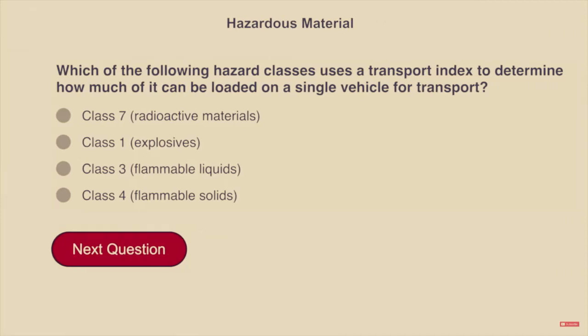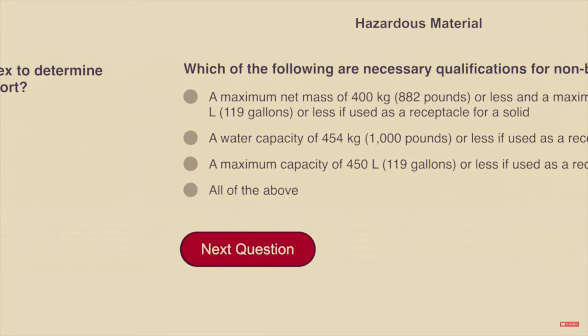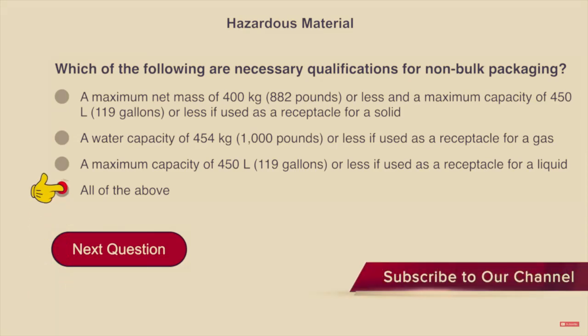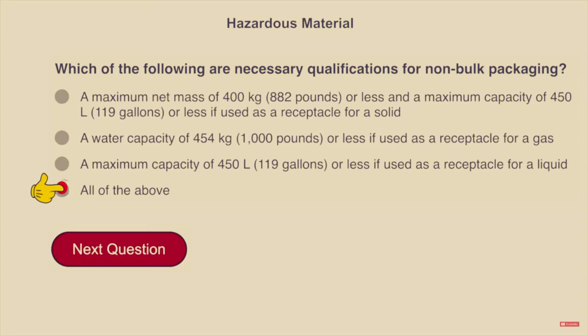Which of the following hazard classes uses a transport index to determine how much of it can be loaded on a single vehicle for transport? Class 7 Radioactive Materials. Which of the following are necessary qualifications for non-bulk packaging? All of the above. A maximum net mass of 400 kilograms, 882 pounds or less, and a maximum capacity of 450 liters, 119 gallons or less if used as a receptacle for a solid. A water capacity of 454 kilograms, 1,000 pounds or less if used as a receptacle for a gas. A maximum capacity of 450 liters, 119 gallons or less if used as a receptacle for a liquid.